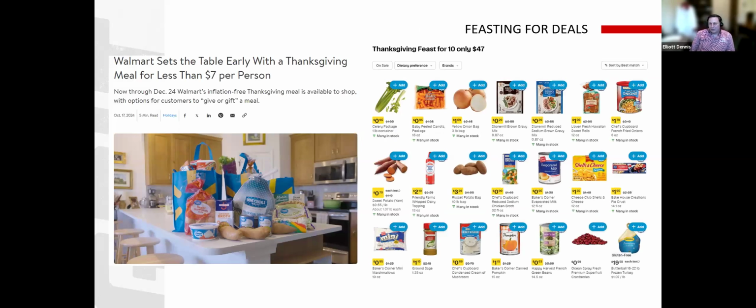This was first started by Aldi, and since then a lot of other retailers have been in the mix. Aldi came out and said that for 10 individuals, the feast meal will cost you $47. And it's not necessarily a huge discount.